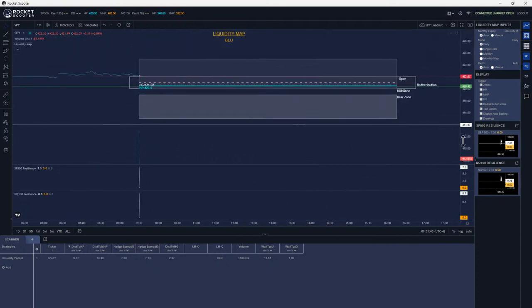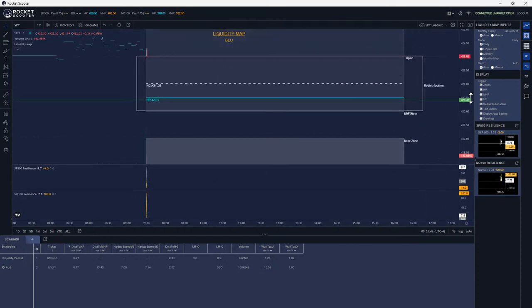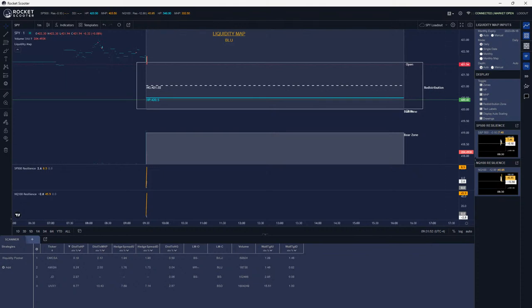That's our first SPY touch of the DD band. Somebody said the DD bands were off on the bot. I am traveling, so it could be that the risk intervals are getting updated on my mobile machine. But double check. Good morning, everybody.